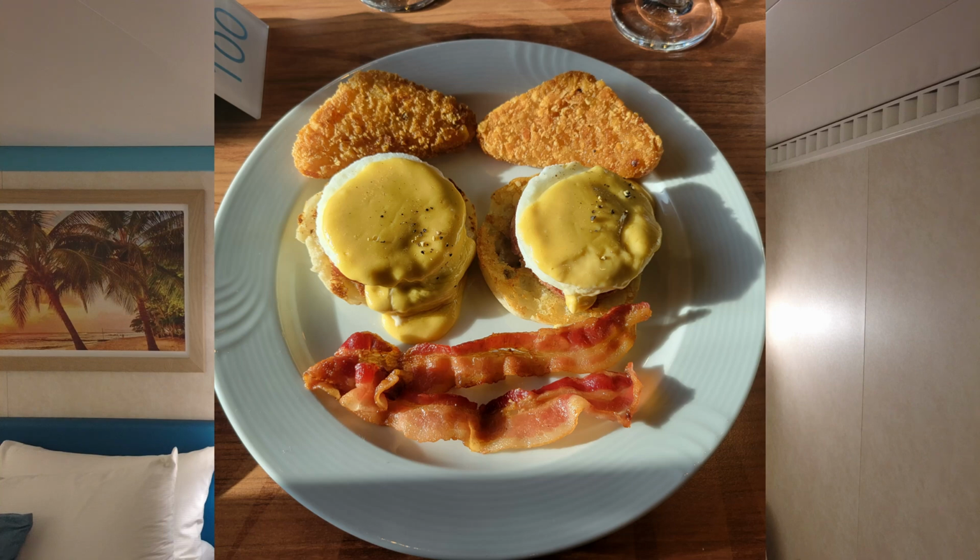You can get your cooked to order eggs, pancakes, waffles, French toast, you name it. They had it. So I went kind of basic. You got the eggs Benedict with the side of bacon and hash browns. It came out, kind of looked like a little face. It was cute. I don't think they intended it that way, but that's how it turned out.